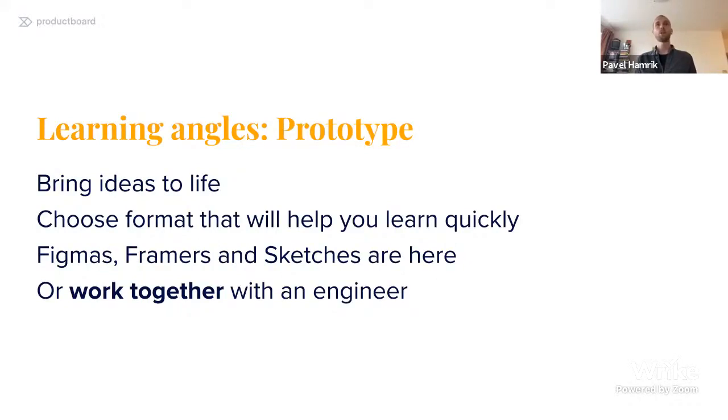You might want to prototype. If you already have some ideas, you might want to bring them to life. Choose a format that will help you learn quickly. We use Figma a lot. There is Framer, Sketch. There are high fidelity prototype tools. And, piggybacking on what I said about collaboration, you can work together with an engineer to build something which is much more refined, especially if you want to work with live data.